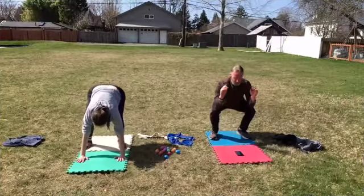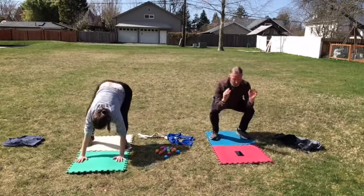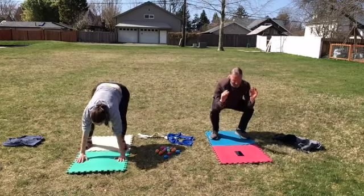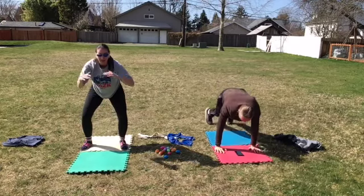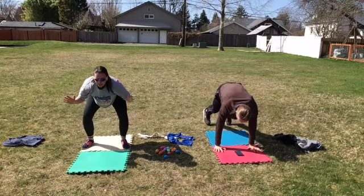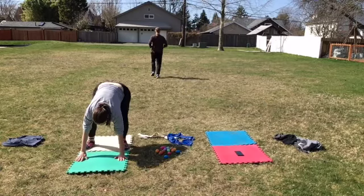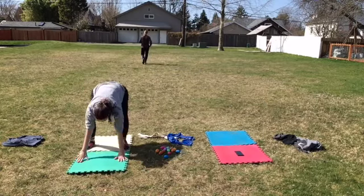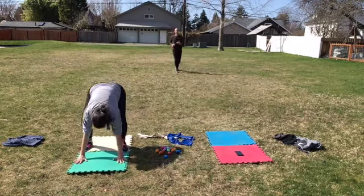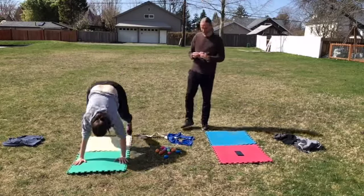And again, you can step in and step out. However you need to do this, you can use an incline. That will definitely help by bringing the ground closer to you and will make this a little bit easier. If you do need to stand up all the way, by all means, do what feels right to you, what feels good, what makes this a little bit more fun.